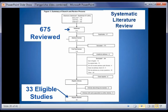They reviewed large electronic databases, Medline, Central, Embase. They looked at 675 manuscripts. They screened them to make sure they met the questions that the committee had posed. They looked at other inclusions, such as making sure it was focused on cystic fibrosis, and were very high quality studies. And at the end, we ended up with 33 eligible studies that were high quality to make these evidence-based recommendations.